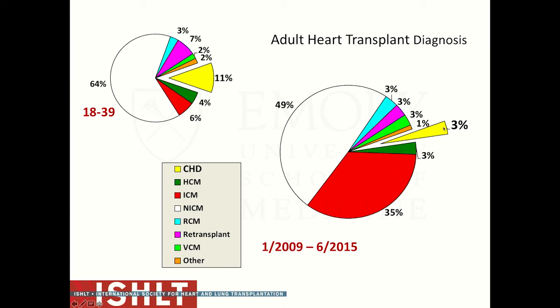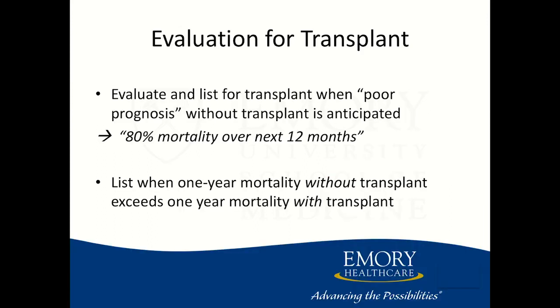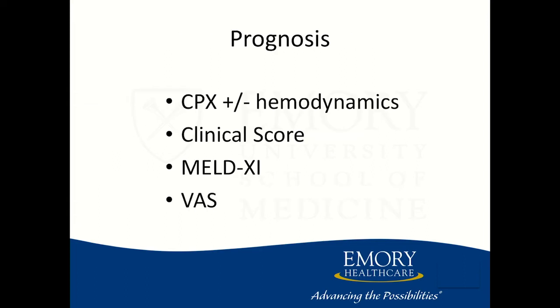And congenital heart disease is a small fraction of all adult transplants. It's a much more common indication in the younger ages, about 10% of the younger age group. And this is increasing over time, Andy. More and more congenital patients coming for transplant. In general, we want to list people for transplant when we think they're going to die in the next year or so, when we think they're going to do better with a transplant than without a transplant. And that's really simple to say, but really difficult to figure out in a Fontan patient.